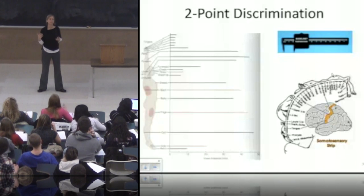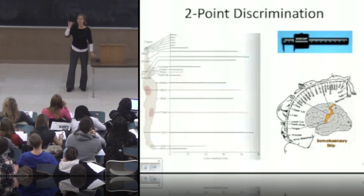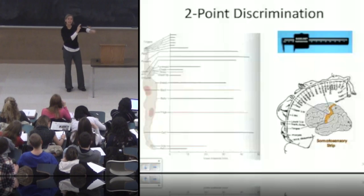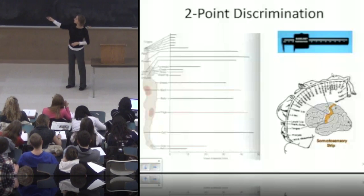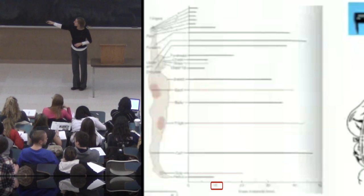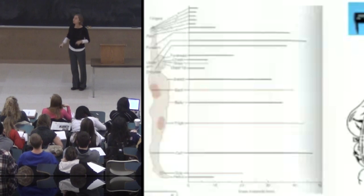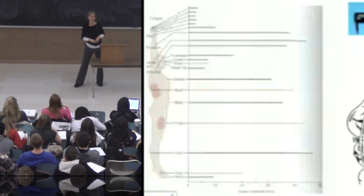And the task is to determine whether 1 point is touching you or 2 points. Now, of course, if you have a big enough gap, you're going to be able to tell that it's 2. But the question is, how close can the 2 points be and still detect that it's 2 points? And the results of these experiments is here. The x-axis is a measure of distance between the 2 points. It's hard to see, but that's 10 millimeters, 20 millimeters, 30 millimeters, 40, and 50 millimeters. Pretty small distances. And then the y-axis in this graph is the different parts of the body.